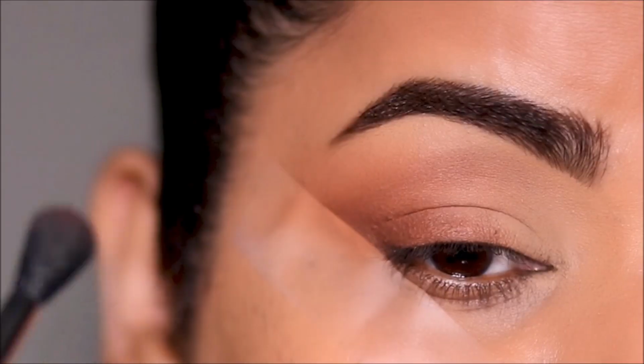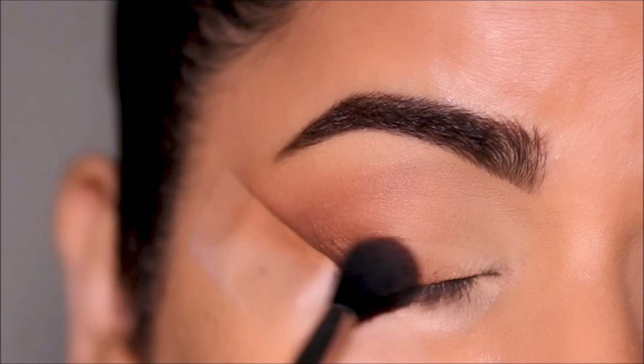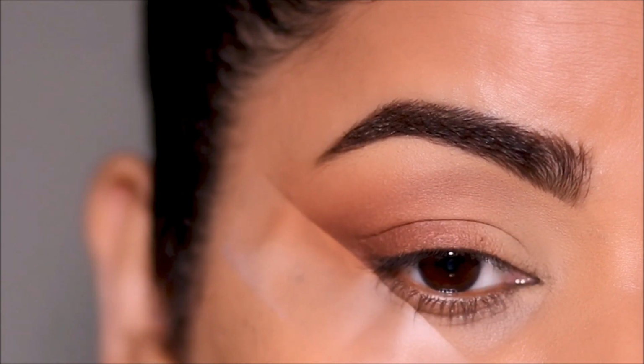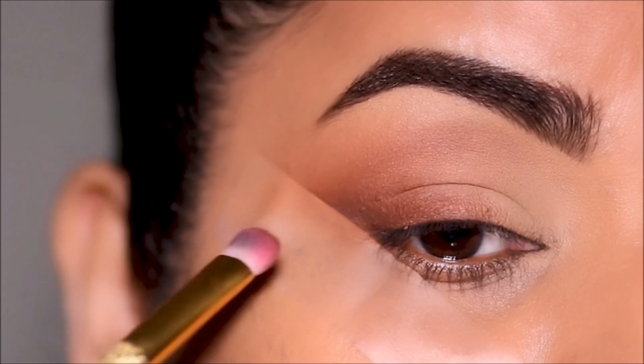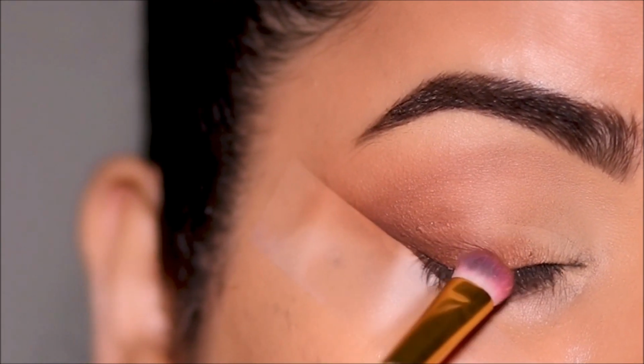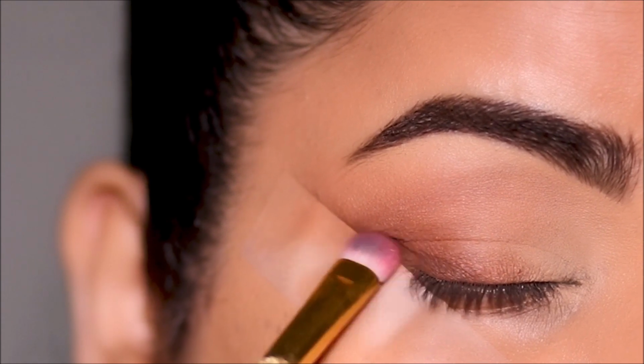And then to make this deepest at the very outer corner closer to the tape, I'm again going to dip into Onset, which is the deeper brown shade, with a small dense flat shader brush from Hipdot. And I'm simply stamping it in the very outer corner, almost like a smoky wing liner.